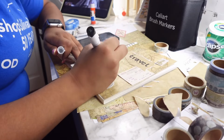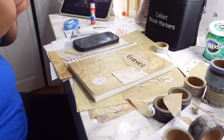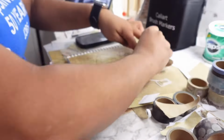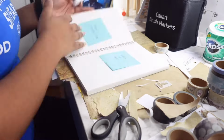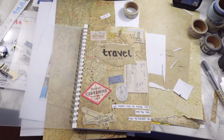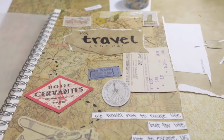And I just labeled it my travel journal so that I can journal about my travels and everything. I've been to a lot of places in the US, and I just got back from Costa Rica, so I have to do a spread for that now. I'll probably do a little short or a little reel or something for that one. But look how this turned out. I'm obsessed with how this turned out. I think it's so freaking cute. It's probably my favorite one that I did.